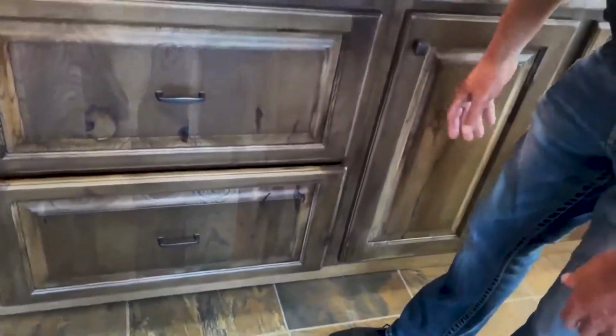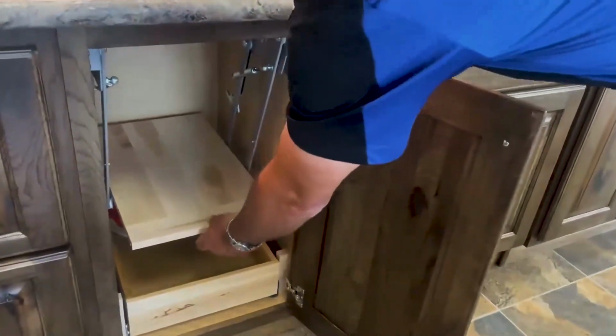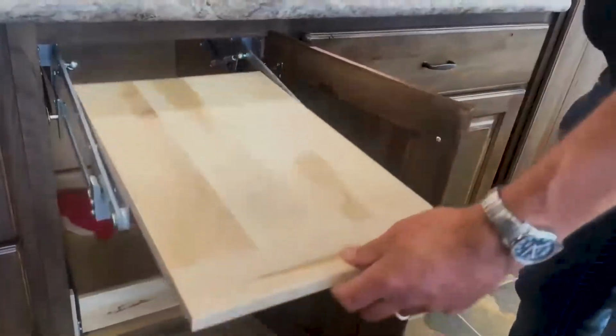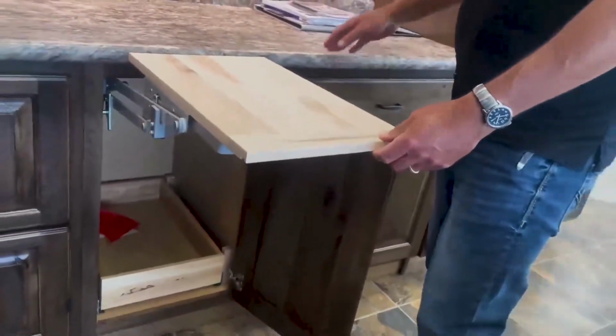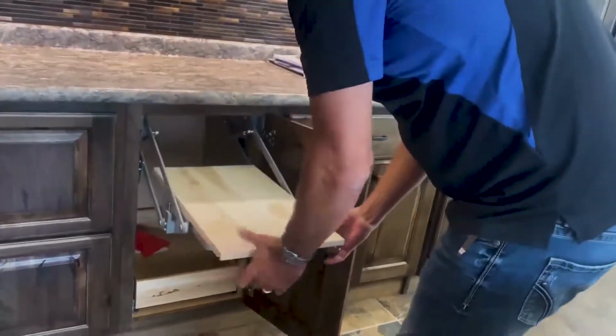If you have an old mixer that you don't like lifting up to the cabinets, you can mount it on a board in the cabinet, and you can lift it right up to the countertop. And then it's locked in place, and to release it, you just drop it back down.